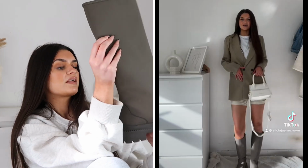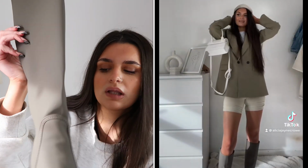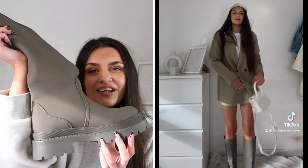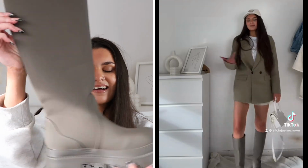But I'm just obsessed with them. I love the detailing on the boots, like the stitching and stuff, and the chunkiness of these boots. I'm a 10 out of 10. I'm so excited to wear them. I'll add in some try-on clips so you can see the way I wanted to style them, because I feel like you'd be obsessed with the way I wanted to style these boots.